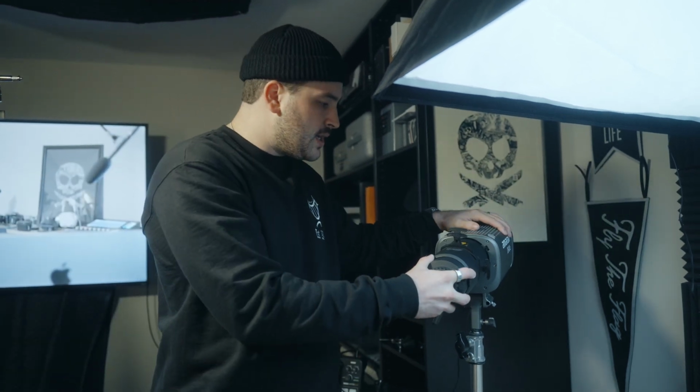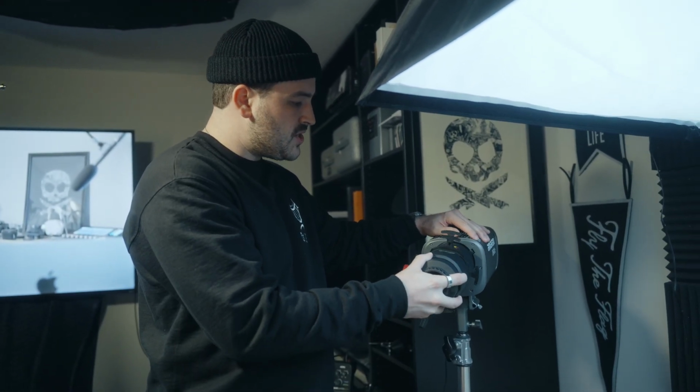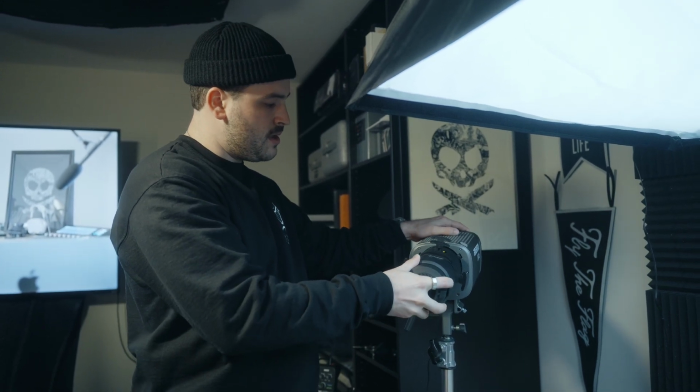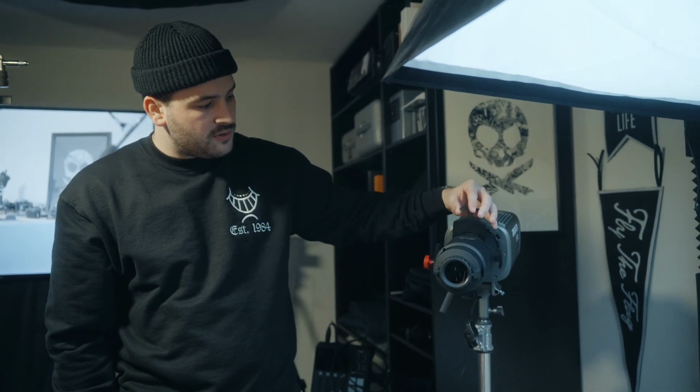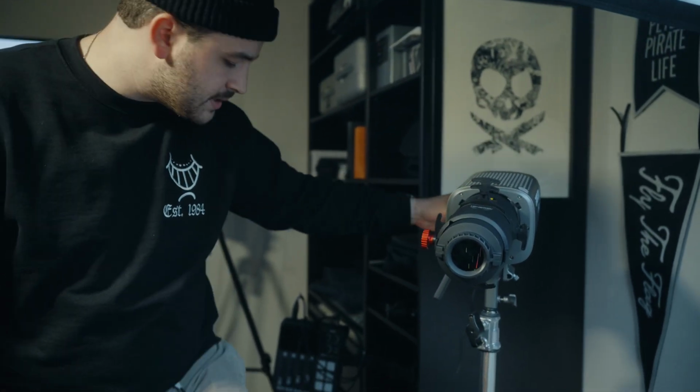But what I use it for, and what I really appreciate about it, is it has this spotlight adapter as well. So this just clicks on and off right here, and it just lets you mold the shape of the light a little bit better. If I can get it to go back on there. There we go. And it comes with these different gobos, which right now what I have in is some blinds.